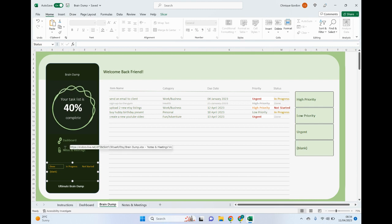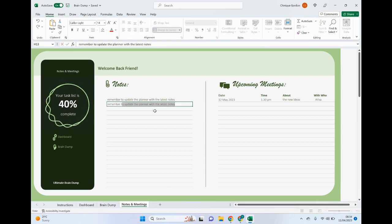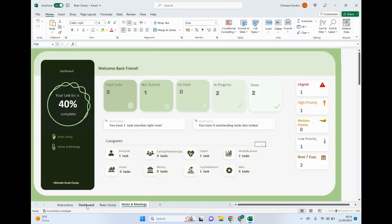The only other page I also put in is the notes and meetings page. And it's pretty self-explanatory. It doesn't really have any formulas or anything. But you can just add some random notes. Remember to pick up hubby's present, for example, and then if you had any upcoming meeting dates. It's literally just a brain dump. It's just get things off your mind really, really quickly. So let's go back to the dashboard now and see what we've got.